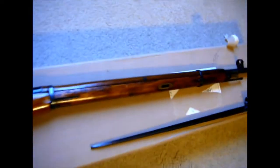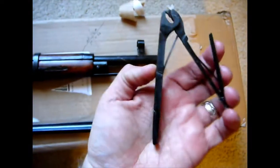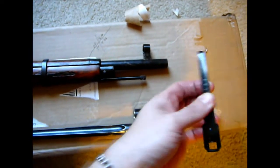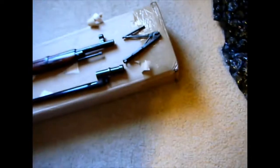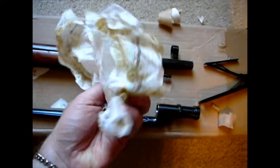But, as you can see here, I've wiped off most of the cosmoline. And, you know, it comes with a bayonet. It comes with all the things it usually comes with. This is a follower spring magazine catch that I took out because it had quite a bit of cosmoline on them. This is the bag that it came in, and as you can see here, this is all the cosmoline that I just wiped off just on the exposed metal parts.